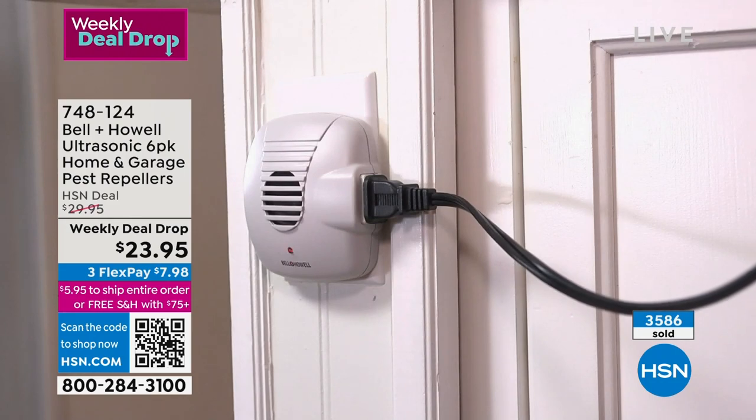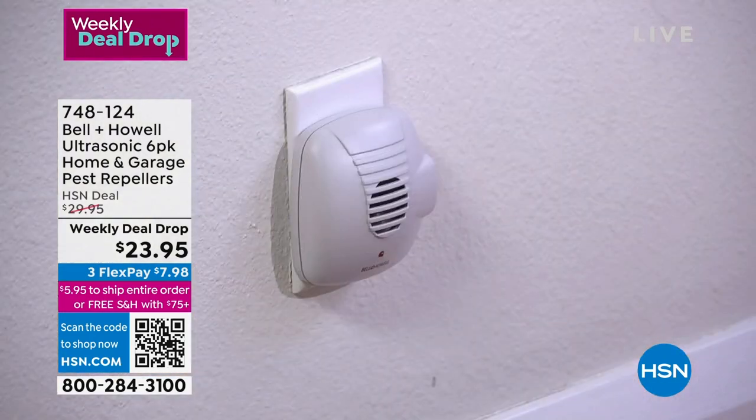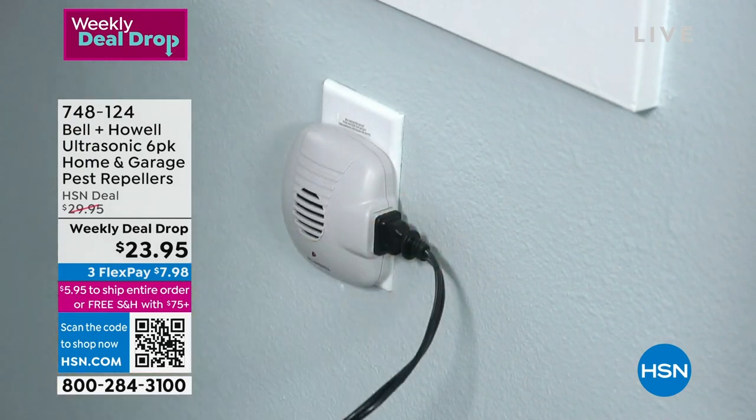And you see that you're getting a couple that look just like that, which means you're not even losing an outlet. So you're going to take these. They're very inconspicuous. They almost just look like an air freshener. Plug them into the wall. Two of them have the outlet on the side and the little LED light.